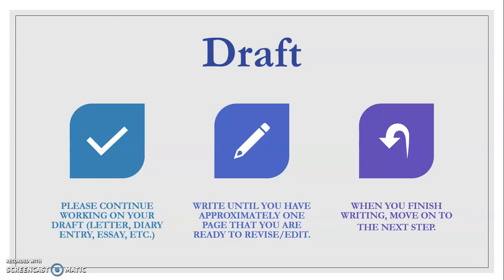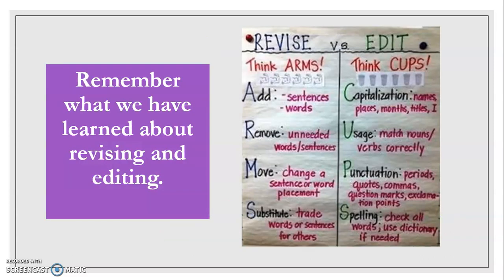So continue working on your draft. Write until you have approximately one page that you're ready to revise and edit. And when you finish writing, go ahead and move on.